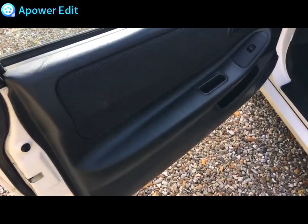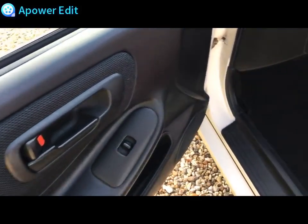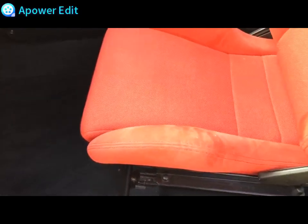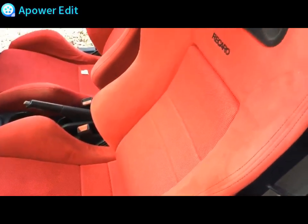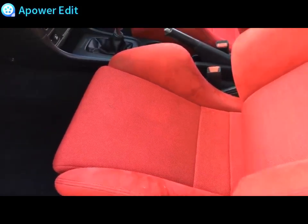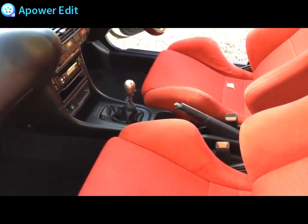Let's come to the front now. Both door cards are absolutely pristine again, wonderfully clean. There is a full set of original Honda Type R mats fitted to the car. Front passenger seat there, again, absolutely wonderful condition. Not been refurbished, they're exactly as they were. I treated it with kid gloves inside. I wouldn't let anyone in and out with dirty clothes or boots. That's been kept wonderfully. That's a leaf on the other one, by the way, but I'll get there in a second.